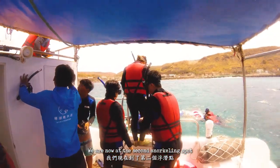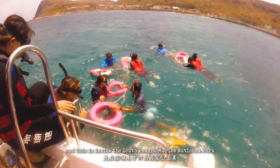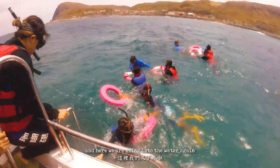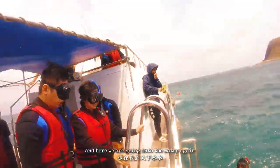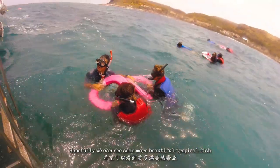Now at the second snorkeling spot, and this is inside the national park, the Penghu Southern Island National Park, and here we are going to go into the water again. Let's see if we can see more beautiful tropical fish.